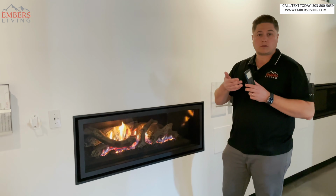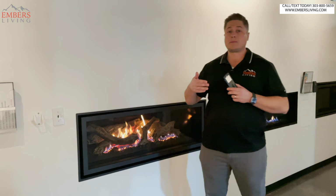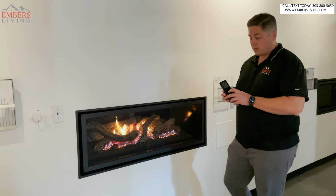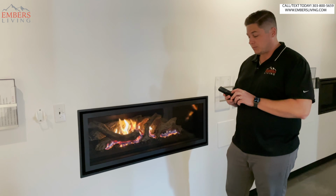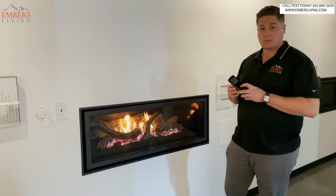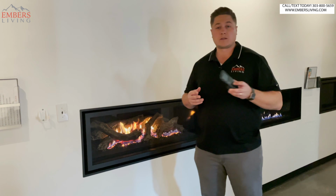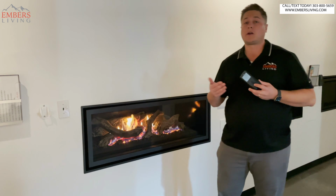So I'll go through the controllability here, and this controllability will apply pretty much to the rest of our top 5 units except one. But essentially the way ProFlame 2 systems work is we can put it in on-off mode or thermostat mode. And wherever you put the thermostat or your remote is where it's gonna read the thermostat, turn the unit on and off.